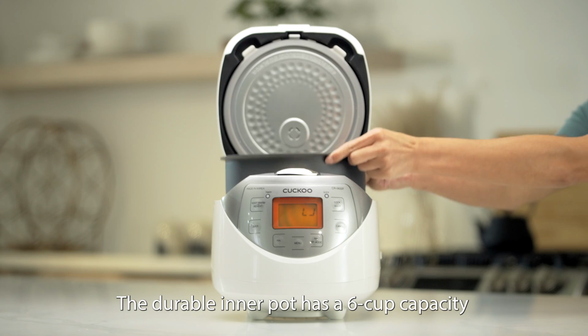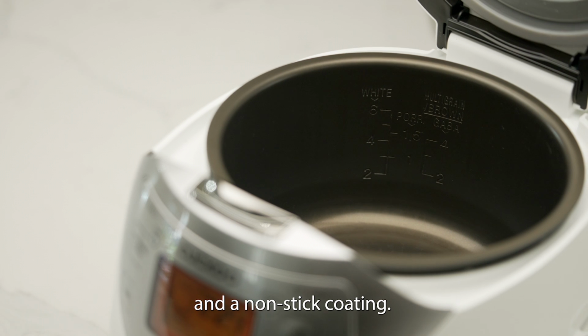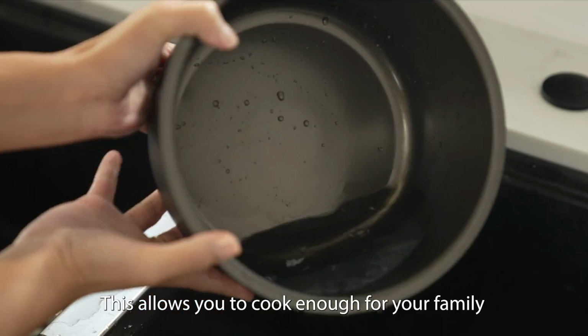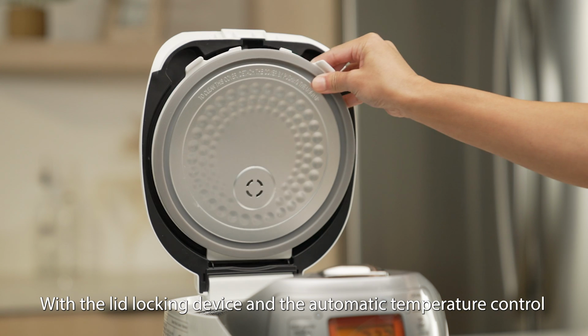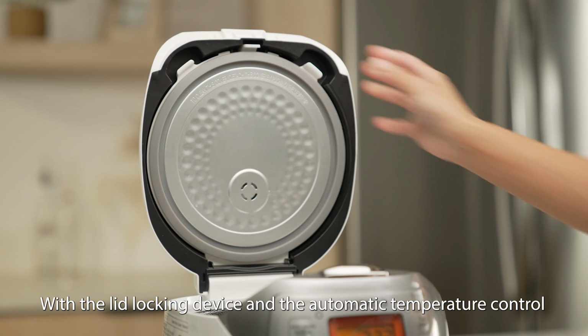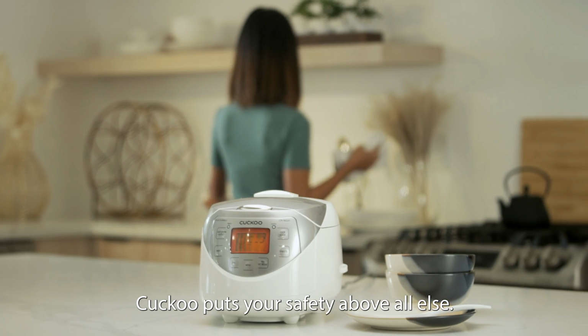The durable inner pot has a 6-cup capacity and a non-stick coating. This allows you to cook enough for your family and easily clean up afterwards. With a lid locking device and automatic temperature control, CUCKOO puts your safety above all else.